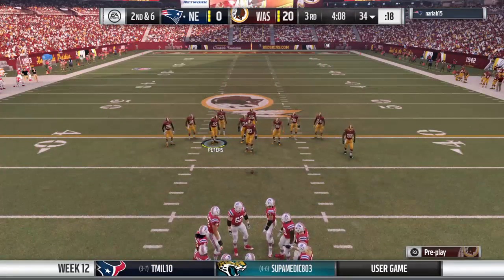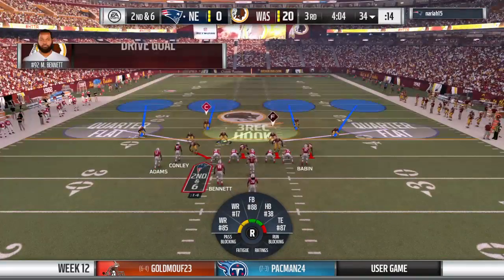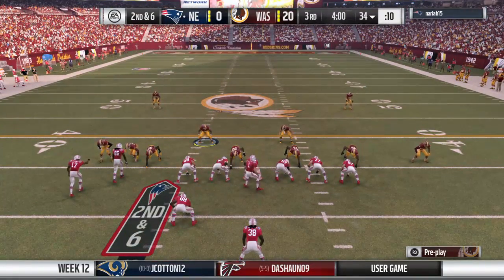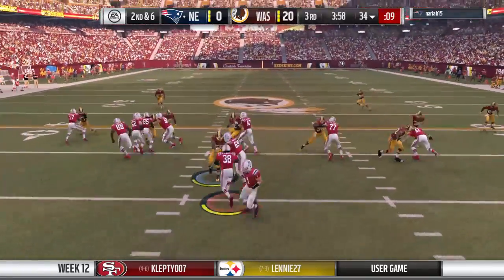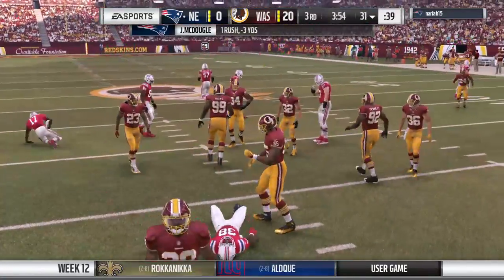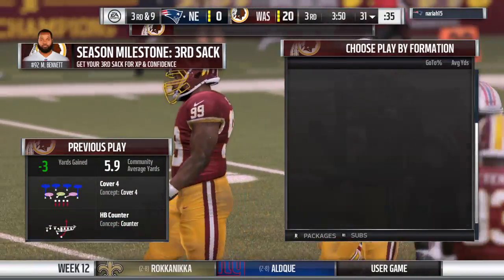Second down, and the offense in search of 6 yards. Now a handoff here to his running back, and he is going to lose yardage here. They'll wind up losing 3. And now it's third down.